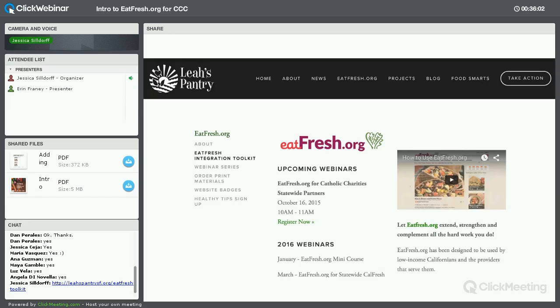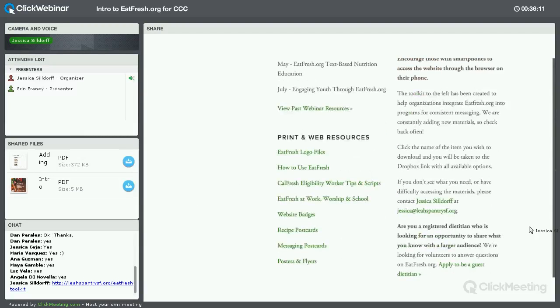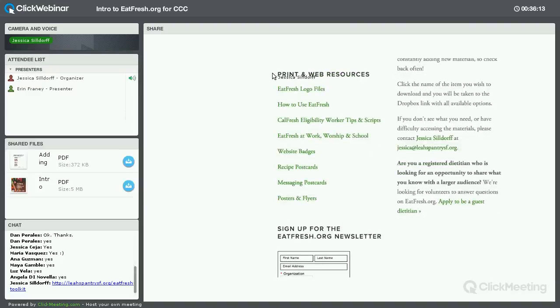Okay, here we are on the Leah's Pantry EatFresh Toolkit page. So the most useful print materials, you'll have to scroll down to get to the print and web resources section. But the most useful print materials for nutrition educators are the recipe cards, messaging cards, and step-by-step user guides. So here we have the recipe postcards, messaging postcards, and how to use EatFresh would be our user guides.